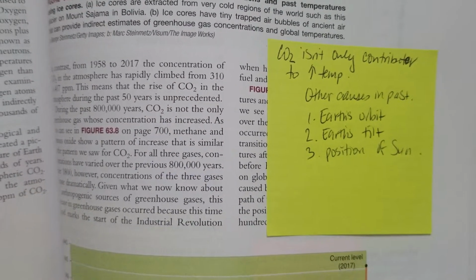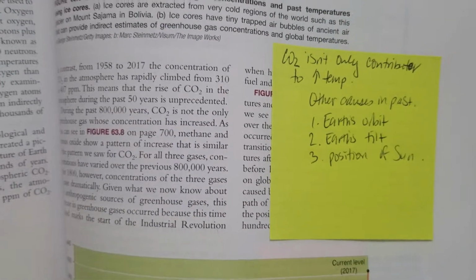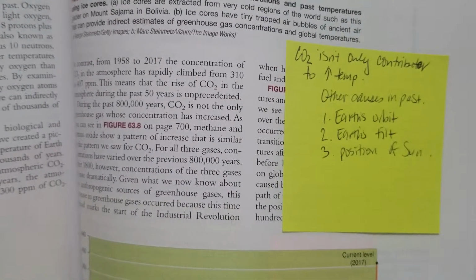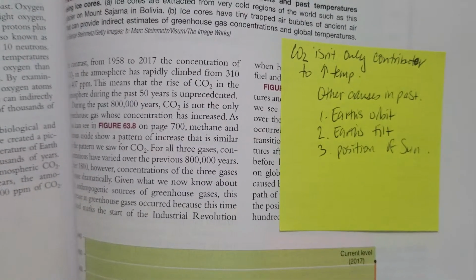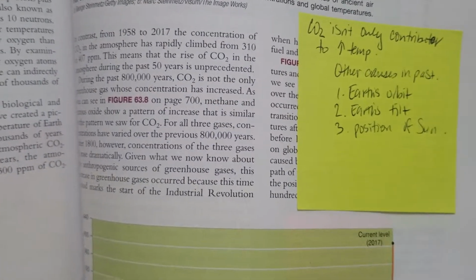And then also the position of the sun. So the position of the sun also fluctuates slightly. It's not a lot. A few thousand miles in space isn't very much. But it's enough to throw the climate off a little bit. And then also the sun, solar flares, things like that can affect climate here on Earth. And so those are things that can affect it without greenhouse gases. So it's not always greenhouse gases.